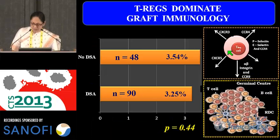So why did this happen? The reason is, whether it is DSA or no DSA, it is the Tregs. With the absence of DSA, the Tregs are 3.5, and with the presence of DSA, it is 3.25. That means there is no statistical difference.